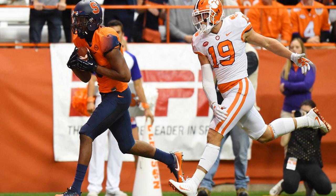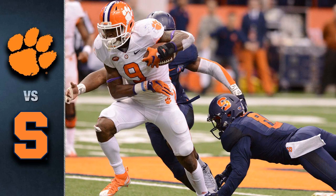Clemson traveled north to take on the Syracuse Orange in a Friday night game. First, a big thanks to Revan for covering for me last week at the last minute.